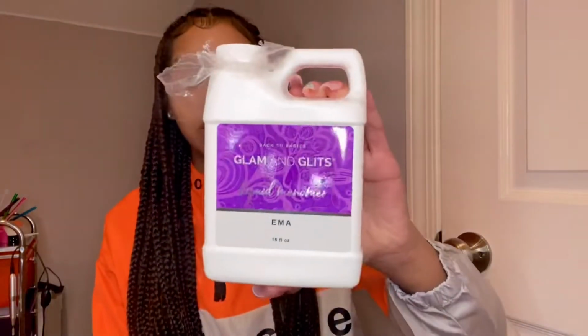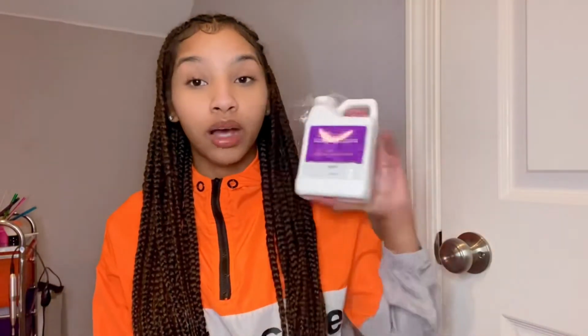This is a Glamming Glitz EMA monomer. It's a 16 ounce. You don't have to buy ones this big, but I'm doing nails constantly, so I need one. Next is your brushes. One thing you have to know is that you need a 100% Kolinsky brush. Not all 100% Kolinsky brushes are actually 100% Kolinsky. I use Panna, I don't really know how to say it, but these are around $20 to $28. But say you're just practicing and you don't want to spend that much money, just know you need to be cleaning your brushes.